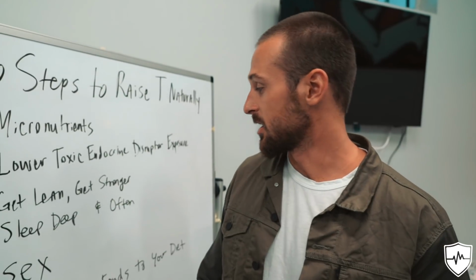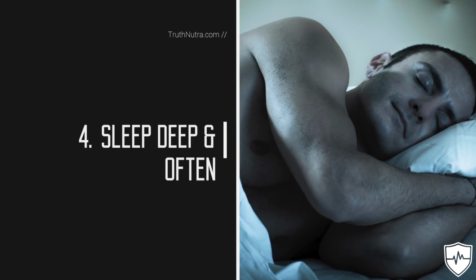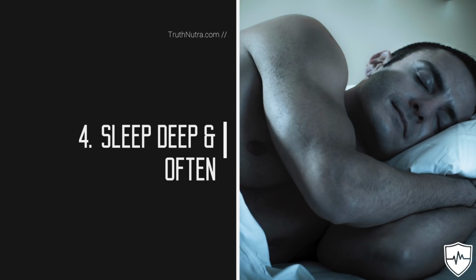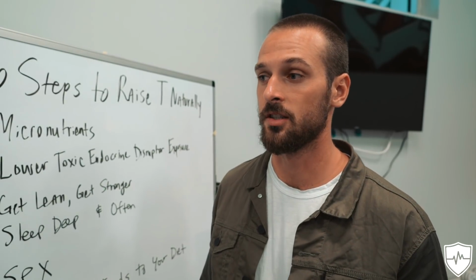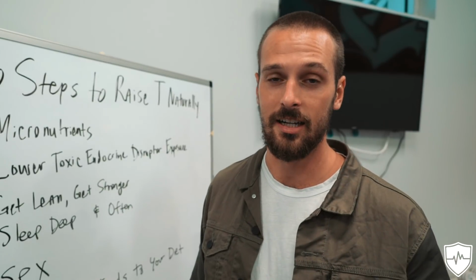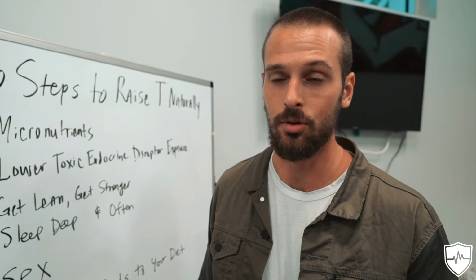The fourth on the list is to sleep more and sleep better and sleep more often. A lot of people don't sleep enough, and sleep is crucial for achieving hormonal balance in general, especially testosterone production and growth hormone production, because your growth hormone is secreted during deep sleep. So you want to make sure that you can achieve that deep sleep regularly.